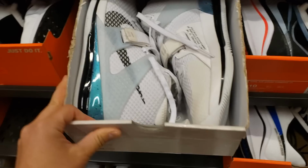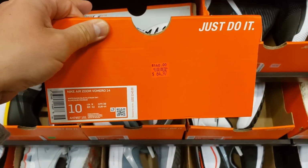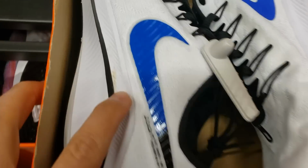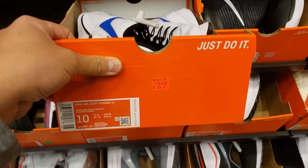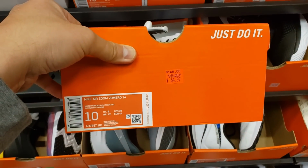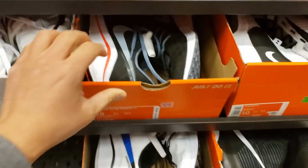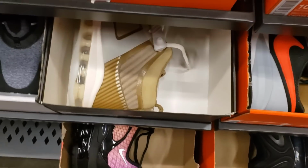Get the Air Force Max 2s going for $100. Actually, wait, 110, you get 20 off. Oh, okay, this colorway of the Vomero, look at that, $65. 20% off too. But yeah, this one has like a little stain. You could probably clean that off, but yeah, not bad. $65, 20% off of that. That'd probably be close to what, 51, 52? Not bad. This colorway goes for a little bit more at 100.